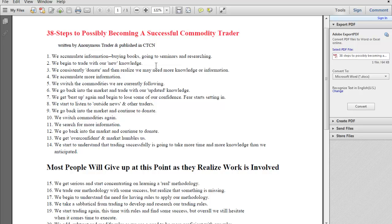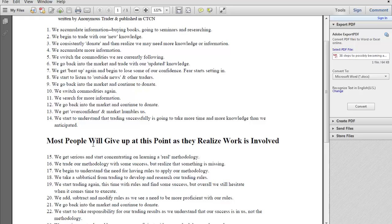We've been to trade. We consistently lose and donate money. Then we go look for more information. We change to different markets. We go back with our new knowledge. We get beat up again. We lose our confidence. We start to listen to news and other traders. We go back in the market. We keep losing. We switch to another commodity. We search for more information. I mean, it just goes on and on.